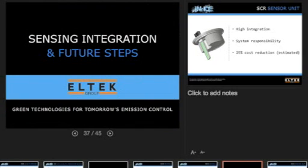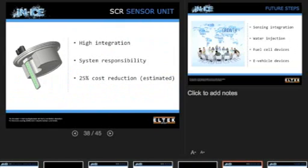Sensing integration and future steps. We have just described the possibility to produce a plastic flange with our PTC plastic material. So imagine what we can do. We can use this plastic flange, self-heated, and integrate in it all the sensing functions that we have seen before. So we can have a self-heated plastic flange with a level sensor, quality sensor, temperature sensor, and pressure sensor. This means high integration and also system responsibility for ELTEC. We did the benchmark on this product, and we have estimated quite a big cost reduction coming from this integration.